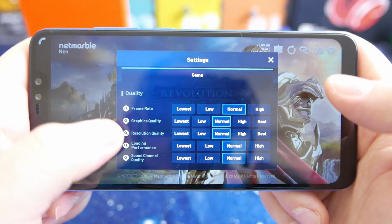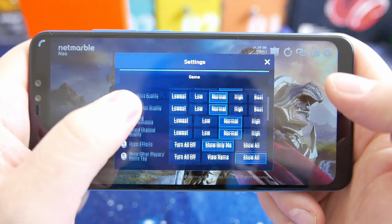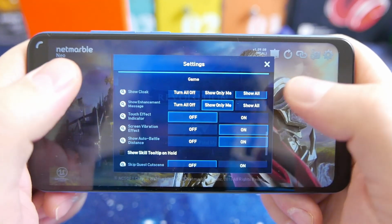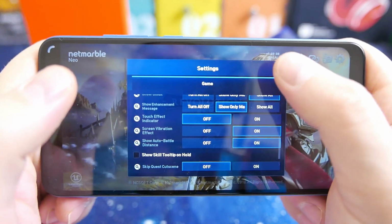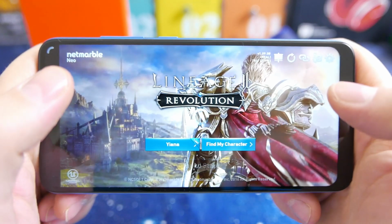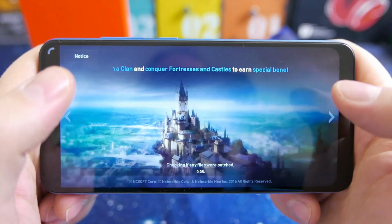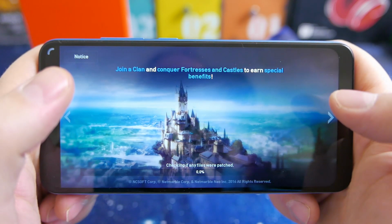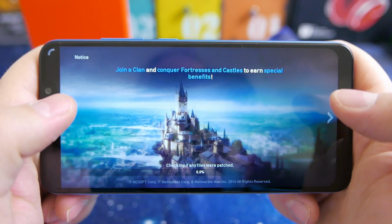Now moving on to the heavy hitters. First, Lineage 2 Revolution, which is probably the most resource demanding game in the Android Play Store. My suggestion is, as you've seen in the settings, these are the best playable settings on the Redmi Note 6 Pro. So normal resolution, normal graphics quality, and the game runs really good.